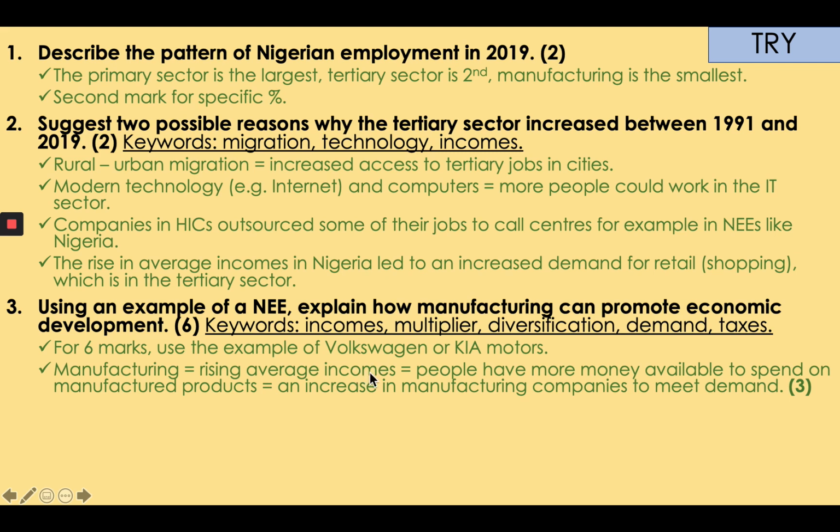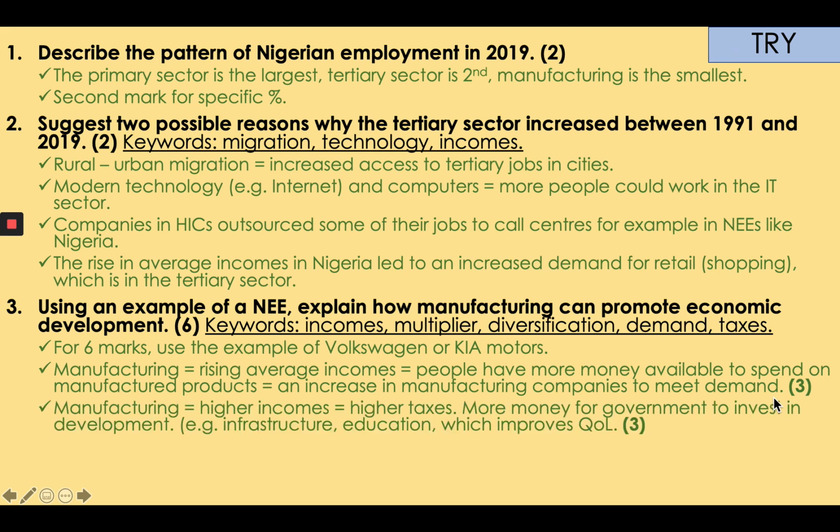Manufacturing leads to rising average incomes, which means people have more money to spend on manufactured products. And so there is an increase in the number of manufacturing companies and jobs related to them to meet that demand. 3 marks. You could have also said manufacturing means higher incomes, which means higher taxes.